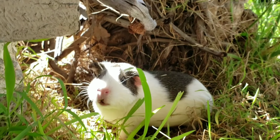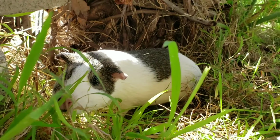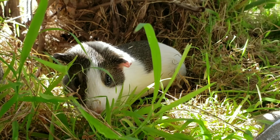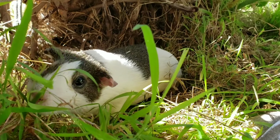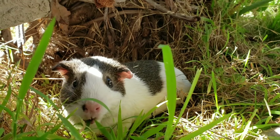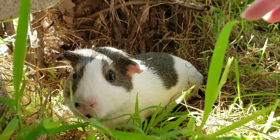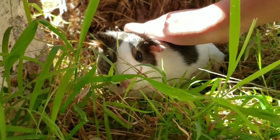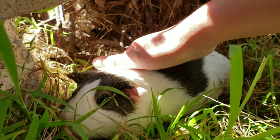Now it's time to put them back in the cage. I'm gonna get you, Elsa. She's still eating. Oh, she's still eating. I got some grass there for you, girl, in the cage. Let's go. Time to put you back in the cage, girl. Let's go, girl. Let me touch you. There you go. Good girl. Good girl. Let's go, girl.